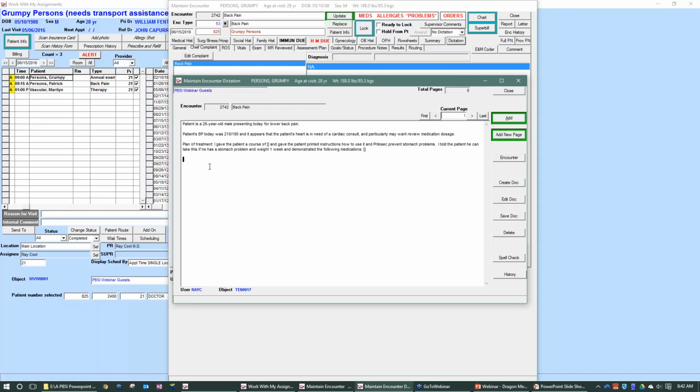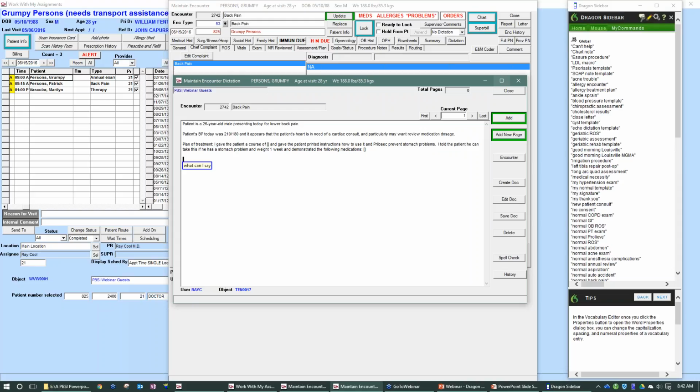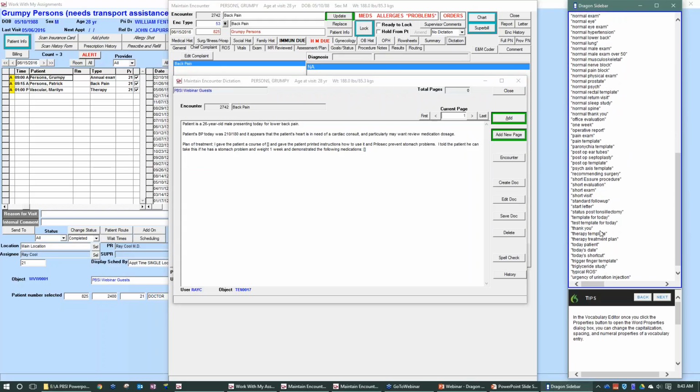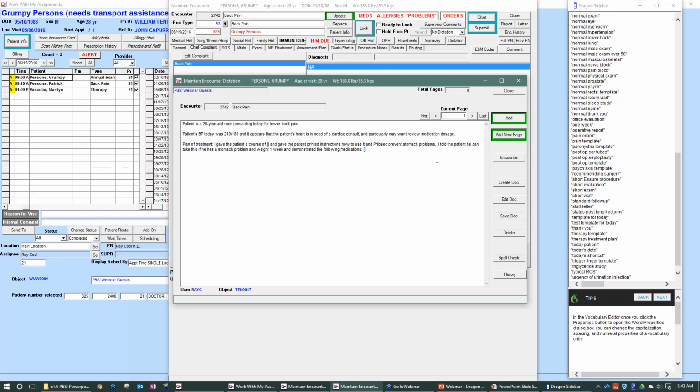So I'm dictating and I think, oh, I have a template for this. What the heck did I call that? So I'm going to turn my microphone on. What can I say? And on the right-hand side of my screen, Dragon has displayed the list of all of the templates that I've ever created. And they don't have to have any particular word, like here's the therapy template that we just created, or therapy treatment plan, or if I want to call it my post-op template or my normal thank you or whatever. Okay, thanks, I remember that now.